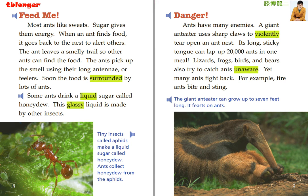Feed me. Most ants like sweets. Sugar gives them energy. When an ant finds food, it goes back to the nest to alert others. The ant leaves a smelly trail so other ants can find the food. The ants pick up the smell using their long antennae or feelers. Soon, the food is surrounded by lots of ants.